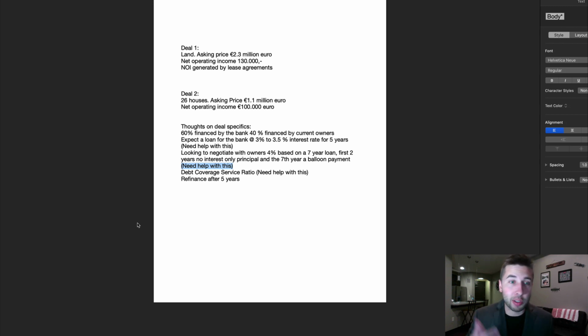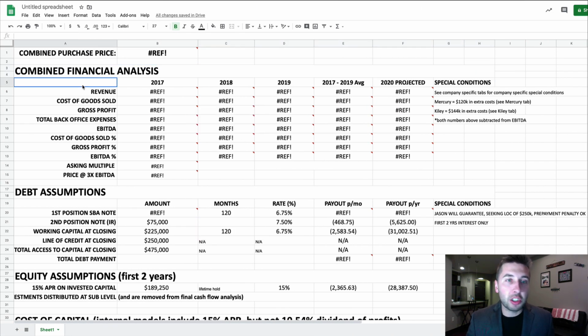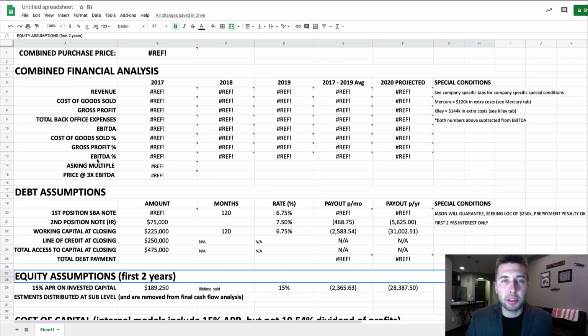I'm not a savvy guy with those calculators. But what you really need to do is take these numbers and pump them into a calculator like this. You see, this is a fairly more complicated revenue and gross profit and EBITDA calculator, and then there's debt assumptions and equity assumptions. You don't have to have something super complicated.